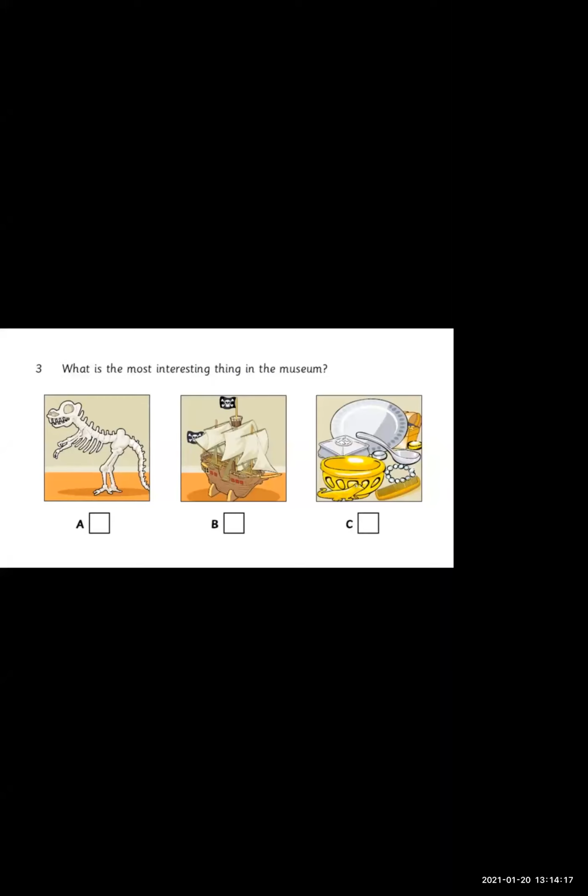The most interesting thing in the museum is the 1,000-year-old ship, which went around the world even before the sea route was discovered. Option B, ma'am. Very good. The most interesting thing in the museum is the ship. Option B. Well done.